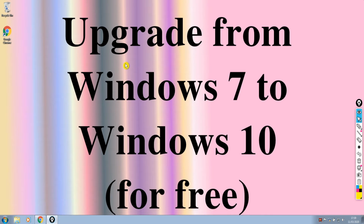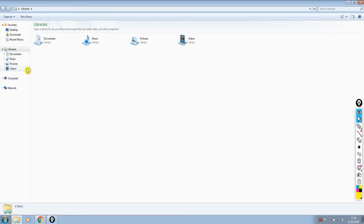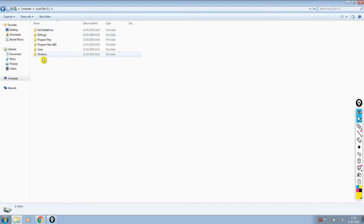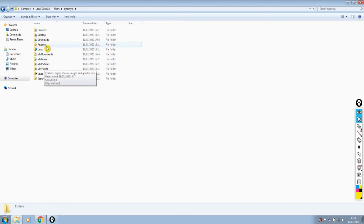Now to do this, it depends how much data you need to back up. So to find out, if we click on the taskbar File Explorer and go to Computer and double click the C drive, double click Users, and you'll see in here the username that you log on to the machine with. So in my case that's ByteMyPie. So if we have a look in here, this is the default location where Microsoft will save your documents and folders when you ask it to save things.